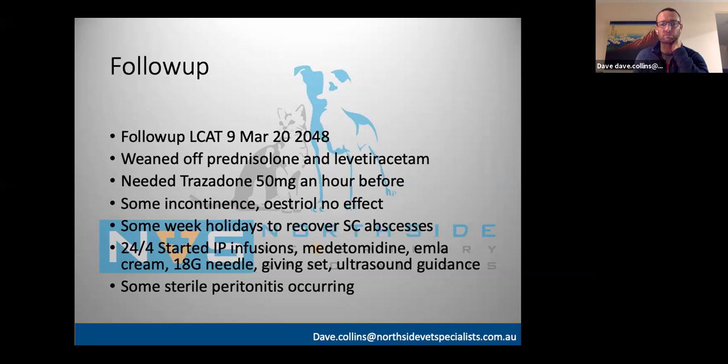A bit of a clip and Emla around the umbilicus, and using ultrasound guidance, we use an 18 gauge needle and just pick the best spot for the infusion to go. We've got it down to a pretty quick process now, and she's been pretty cooperative for us.